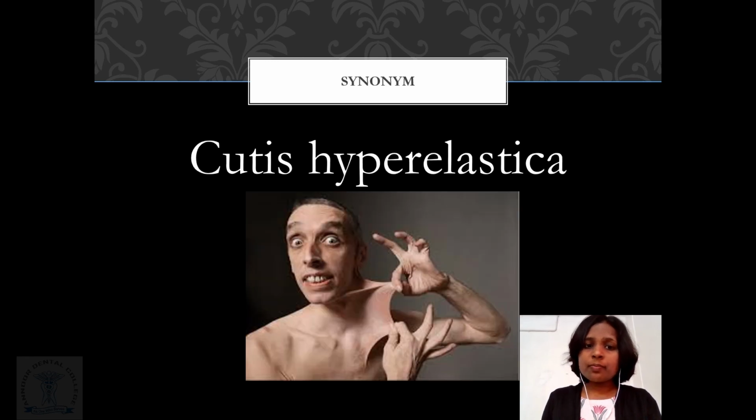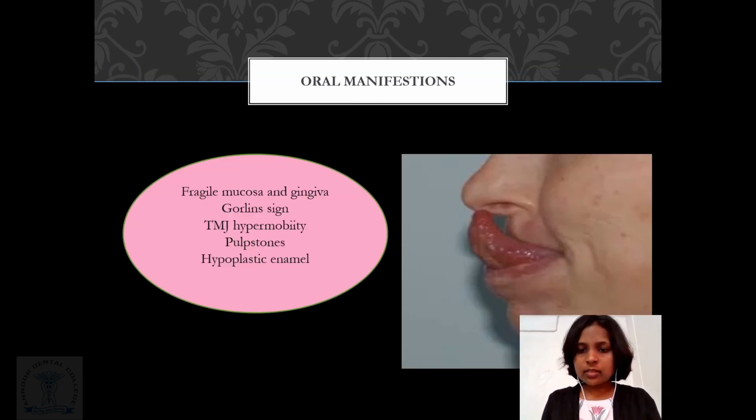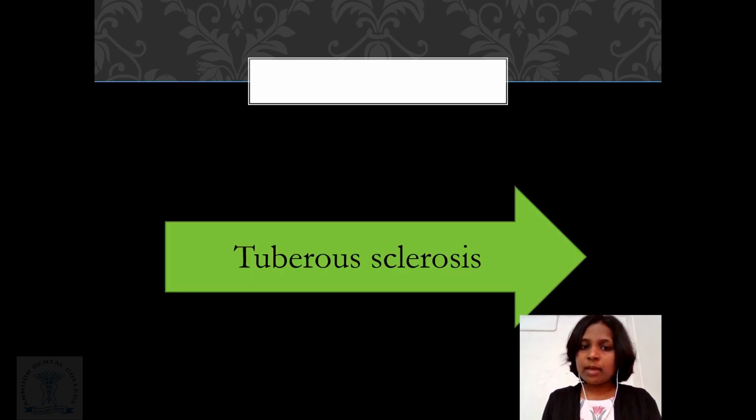Ehlers-Danlos syndrome, it is otherwise known as cutis hyperelastica. You can see hyperelasticity of the skin, rupture of arteries, rubberman syndrome, subcutaneous nodules, and papyraceous scarring. There is a defect in collagen synthesis. Oral manifestations include fragile mucosa and gingiva, Gorlin sign, TMJ hypermobility, pulp stones, and hypoplastic enamel.